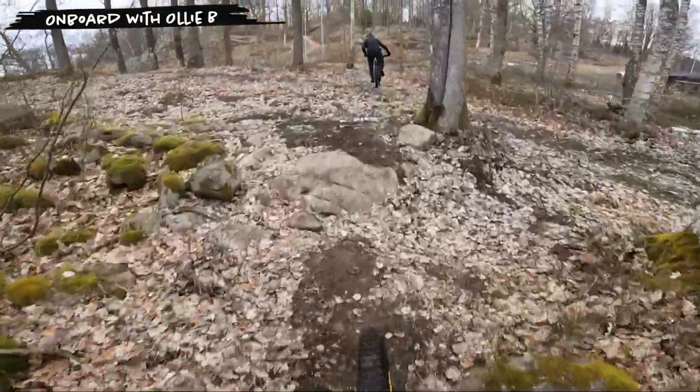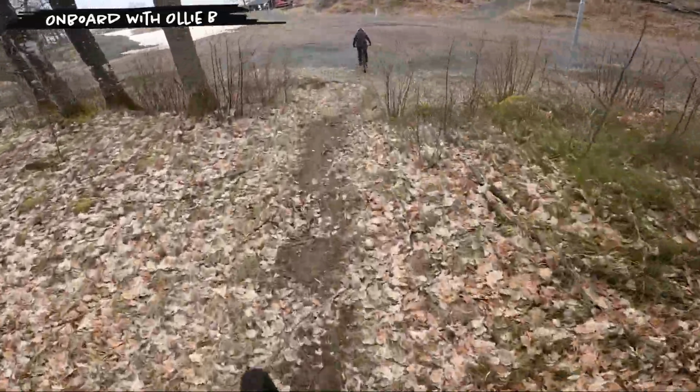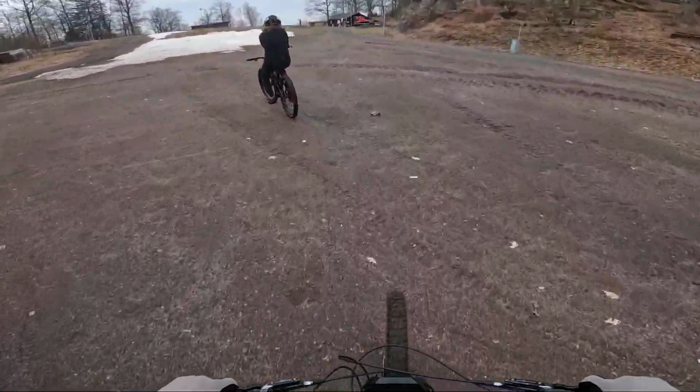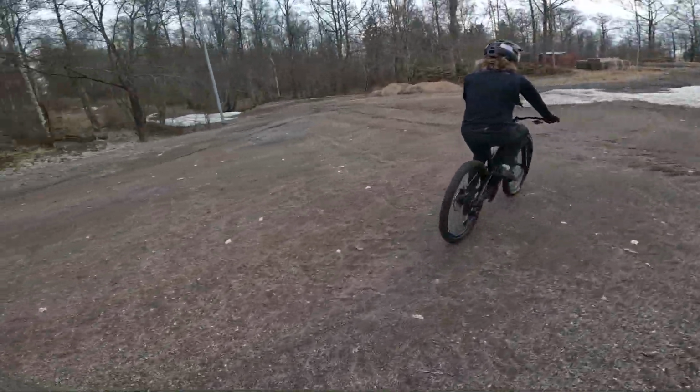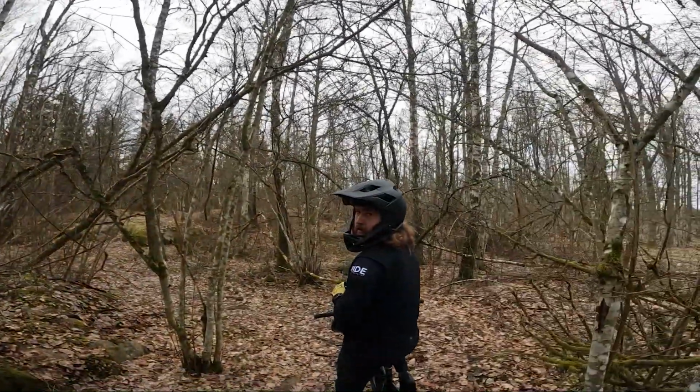Not too much going on really, just trying to find a bit of flow in the rough there. Obviously when you're racing you'll be pushing a bit more than we were just then. Again, I'm not really sure what's coming up. Hampus does, so we'll try and hang on to him and talk you through what's coming on the way down. Yeah, boy.